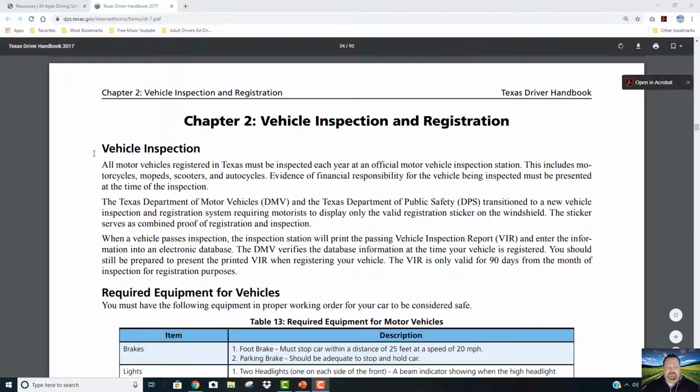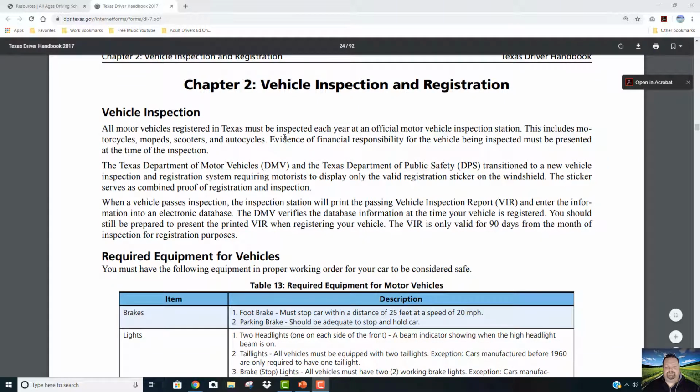Okay, so vehicle inspection. All motor vehicles registered in Texas must be inspected each year at the official motor vehicle inspection station. This includes motorcycles, mopeds, scooters, and autocycles. Evidence of a financial responsibility for the vehicle being inspected must be presented at the time of the inspection.